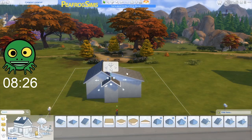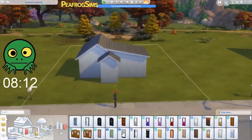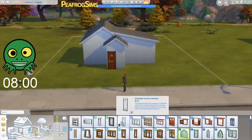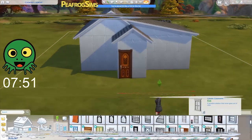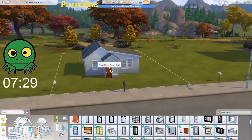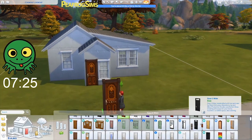Why am I being so picky? Door, door, door. Front door to the house, it's going to be that. Why did I pick such a weird door? I could have picked something really normal. Getting rid of that door. The door is not with it. Not matchy matchy. Not good.